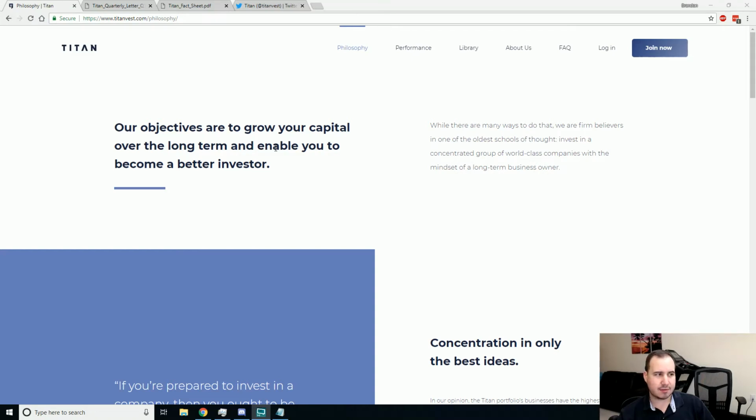Now, Titan updates their portfolio, I believe, halfway through every quarter. I think they said to expect at least one update on the portfolio every quarter. What that means is that if they change their position on a stock, you would know within that quarter, because they file a public filing called a 13F. They post it on their website, but if you were to go to the government website, you could see that filing. But that is for their hedge fund members, to know what they're changing.